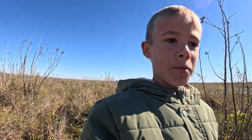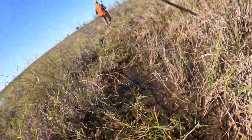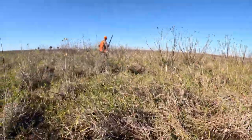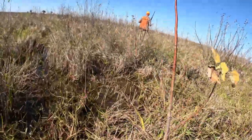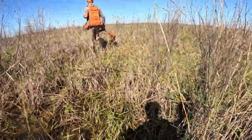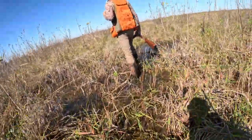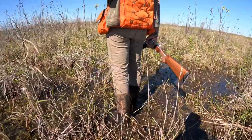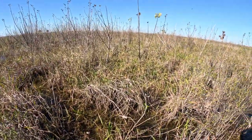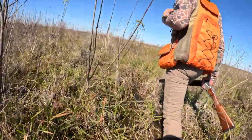We almost had a bird. Oh, I thought we almost had one. Want to see what they look like? Remy has him. Let's go. Come on. Here he comes. Come on, let's go. Come on, Remy.